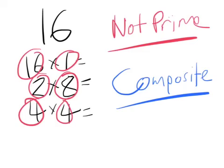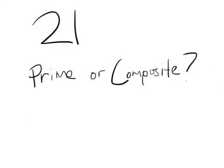You're going to have a go all by yourself. Let's have a look. Then number 21, there it is. Is it prime or composite? Go on, do it all yourself. Pause me, see if you can find its factors. And of course, if it's got just itself and 1, then it's going to be prime. But if it's got more than just itself and 1, it's going to be a composite number. Which one is it? Go on, pause me.